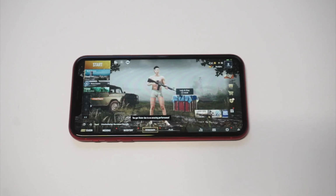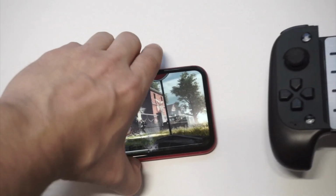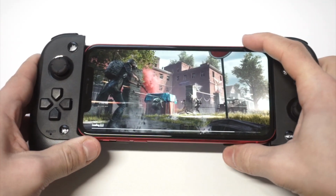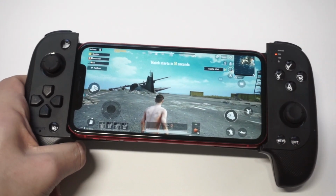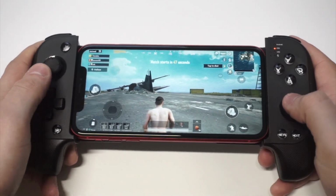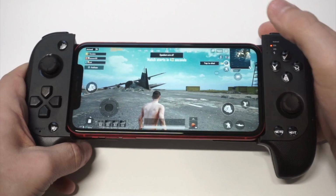But I'm going to be playing some PUBG Mobile here on the 11. This is going to be on 60 frames per second. And of course, I'm going to be using my go-to gaming controller, which is the Mobicon. Now, hopefully we can get some kills. I'm going to get the volume turned up on here. If you have any questions about using the iPhone 11 or this controller right here, feel free to message me below. But we're going to get our PUBG on here, and like I said, hopefully get some kills in.